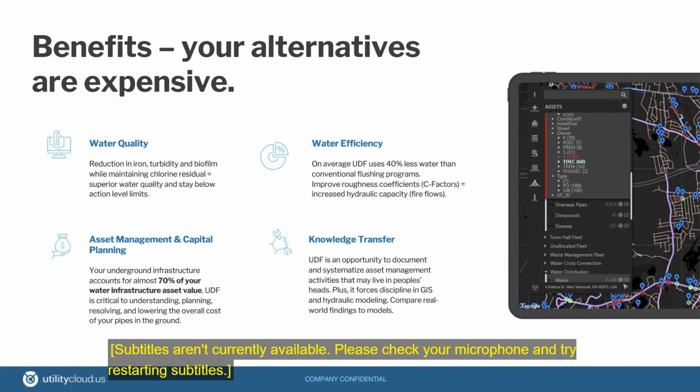A lot of utilities invest lots of money into state-of-the-art treatment facilities that put out beautiful water, but then it goes into a distribution system that contaminates it a bit. So if you do a good UDF program, it will help water quality tremendously, including other objectives around water quality like lead and copper reduction and other things. So this has a wide range of benefits across all of the water quality thresholds that we monitor in the distribution system.